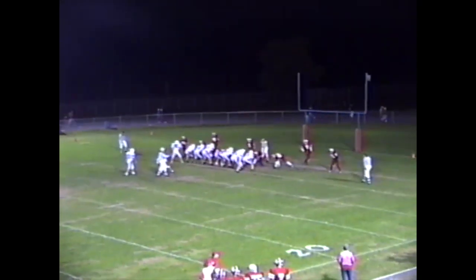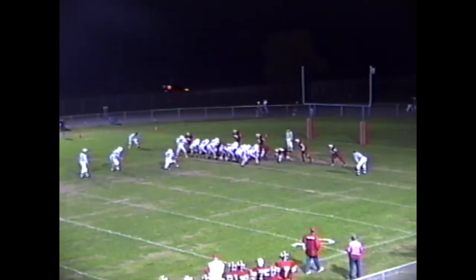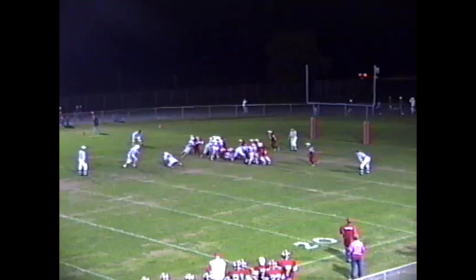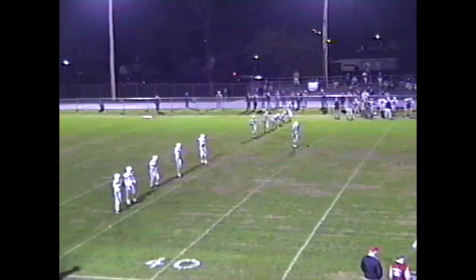The extra point try coming up here for the Devils, and Tom Austin is their kicker. It's down. It's up. Oh, he drills it. Good. Been like this all season.